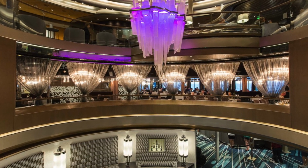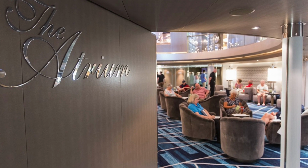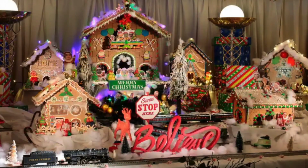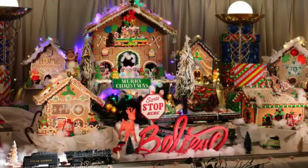Not nearly as busy as the atriums on some of the other cruise lines, this area offers comfortable seating for gathering with friends and is sometimes used for seminars and portraits. At Christmas time, the atrium often hosts an intricate gingerbread display.